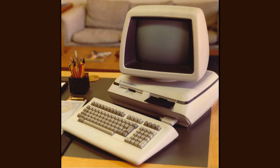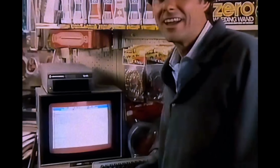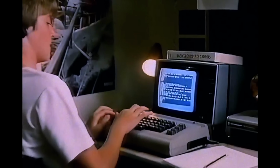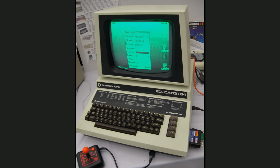Commodore expected to replace it with the CBM2 line of computers, but they were a failure, and Commodore focused instead on their new runaway success, the Commodore 64. To try to take back some of the education market lost to the Apple IIe, Commodore attempted to sell the 64 into the education market. It needed to be rugged though, so they put a C64 into a PET case and called it the Educator 64.